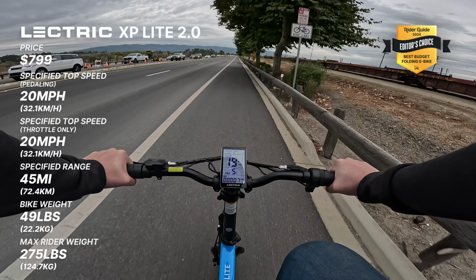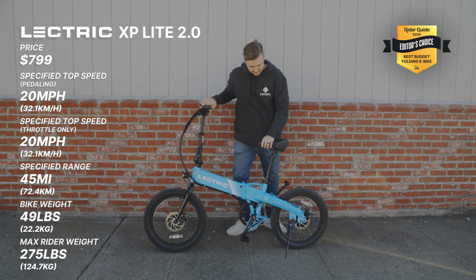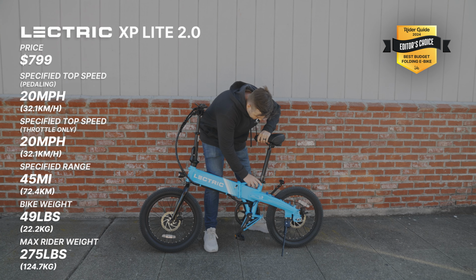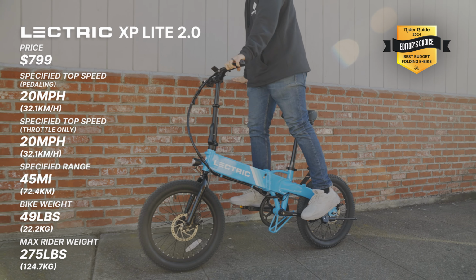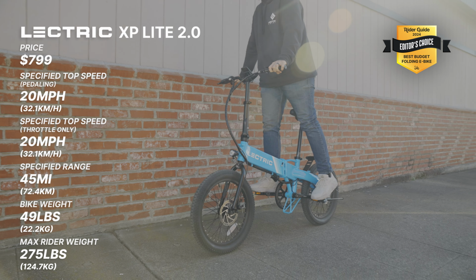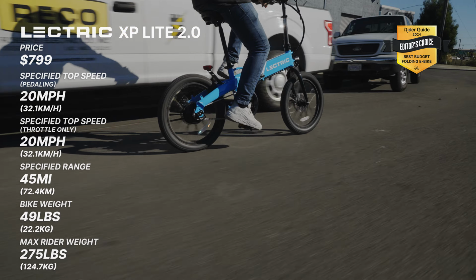The only downside of this bike, and most bikes in this category, is that larger riders, basically anyone larger than me at 6'1", 200 pounds, will find this bike a bit small. Weight-wise, it has a max rider weight of 275 pounds, so if you're a larger rider and you don't mind the size, then it can still accommodate you.